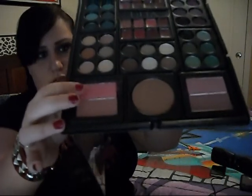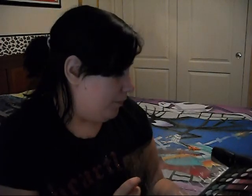These are the blushes down here that came with it. And then also on the other side. And then this round spot here is a bronzer, which is probably going to be way too dark for me, but it might be good for contouring. I'll play around with that later and see how I like that. I just really don't wear bronzer very often.